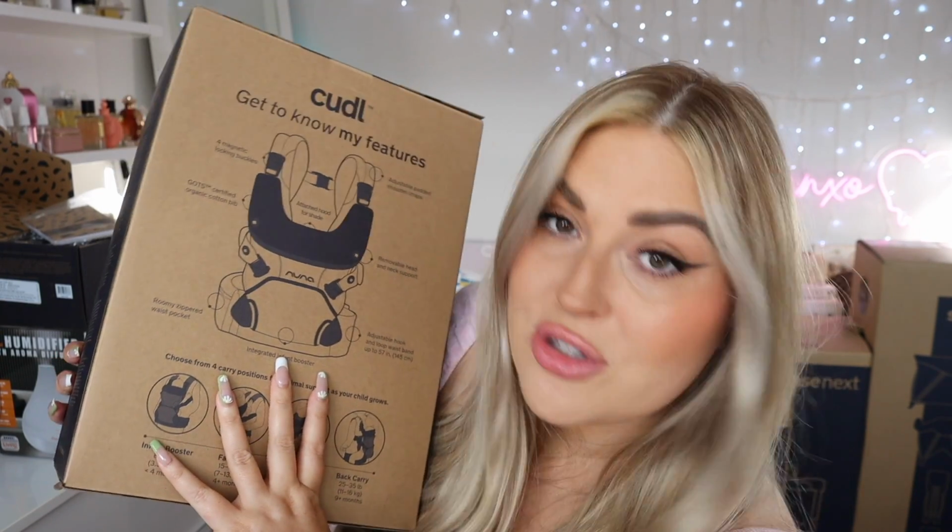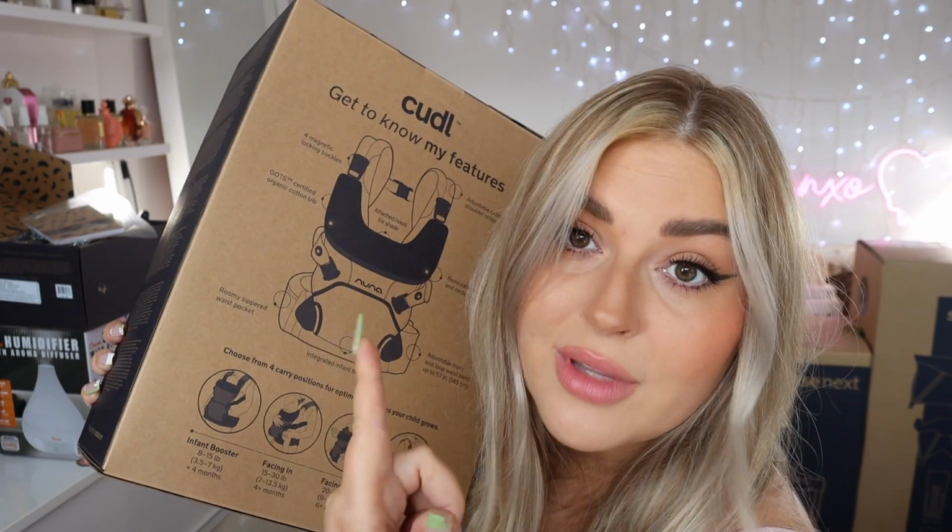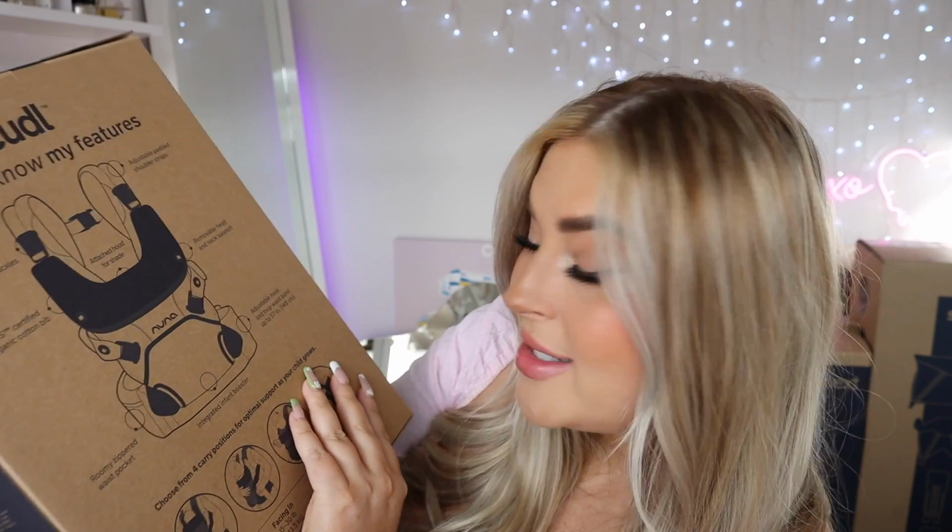If he likes this, hopefully he does. I know every baby's so different, so it'd be interesting to see what he prefers, the pram or the carrier or whatever. But I just feel like this would be so handy. And also, if I'm trying to get stuff done around the house, it could be really good if Hamish doesn't want to sit down and maybe wants to be close to me. This could be amazing. So once again, I'll let you guys know.